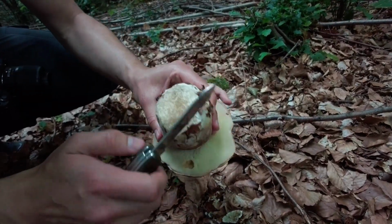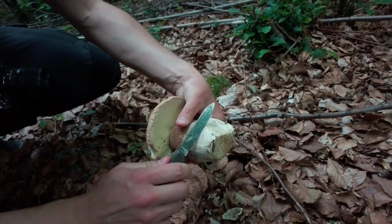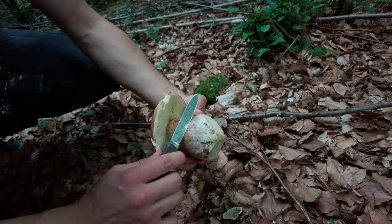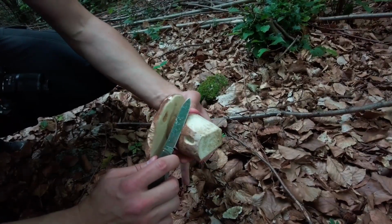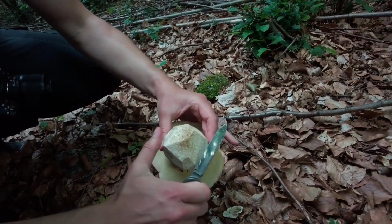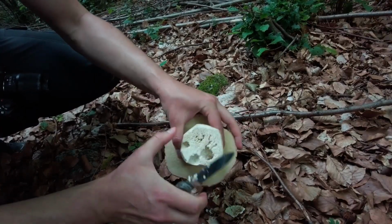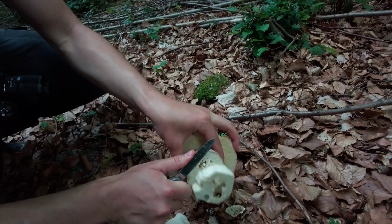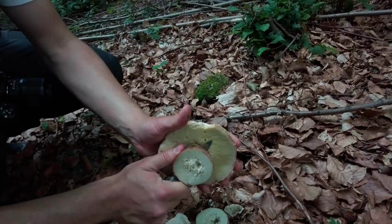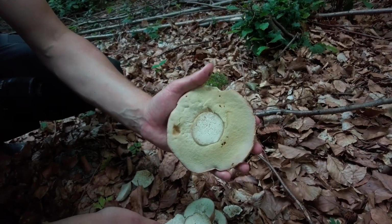There is probably a lot of little worms on the bottom of the stem. It seems like the head will be mostly usable.